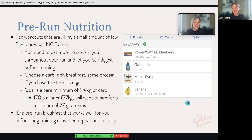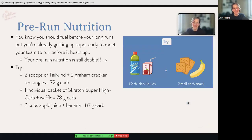So, things to think about now. I get this sometimes, especially on my social media platform: "Okay, Emily, I know I should fuel before my long runs, but I'm already getting up super early and my sleep is really important to me, and I can't wake up 3 or 4 hours early and have a big breakfast beforehand." This just takes a little bit of creativity when it comes to your pre-run nutrition. It's still so doable for you.